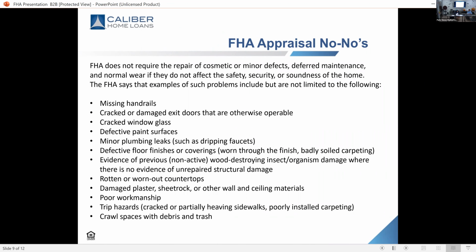FHA, yes. So this is the best thing. I know all of you want to know. So I printed it. I want you to have it, take a picture, right? When we're doing listing appointments, it's important that you listing agents know this, because this is how easy it is to find more buyers for your property, right?